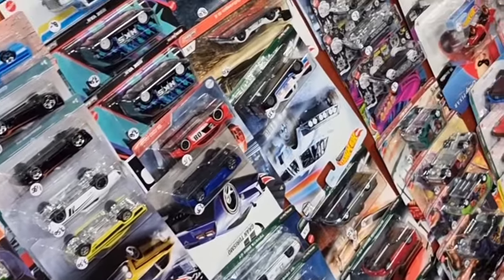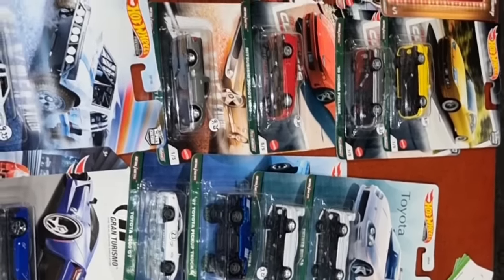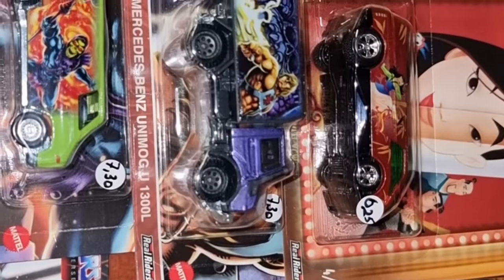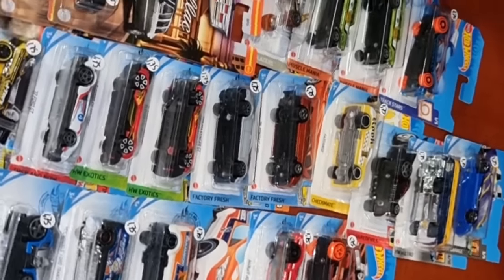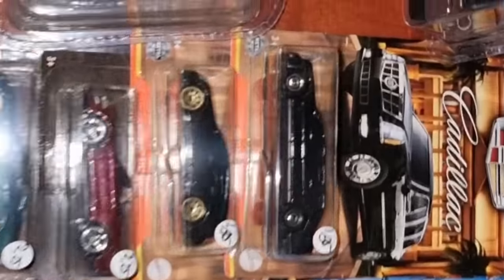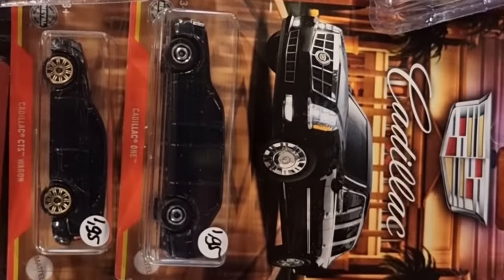Hey, look what we got here. The Toyota set again. Which one is missing? Exactly. The red one. He-Man set. Gotta love this Unimog with He-Man on it. Credits for the guys who said He-Man should be on the Unimog. Hey, we got the Beast again. There it is. That's better.